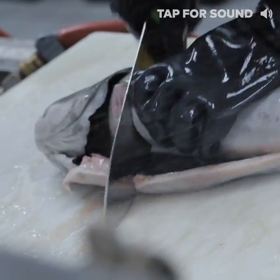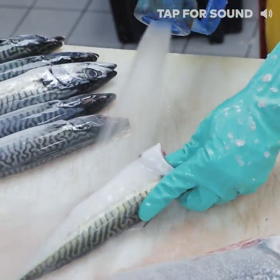After you've bought your fish, no need to get your hands dirty. They have a section here that's dedicated to cleaning your fish for you. So all you really have to do is take it home, cook it, and well, eat it.